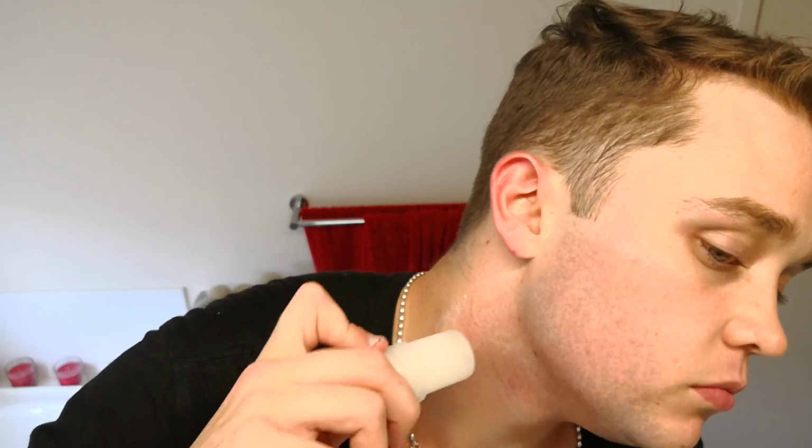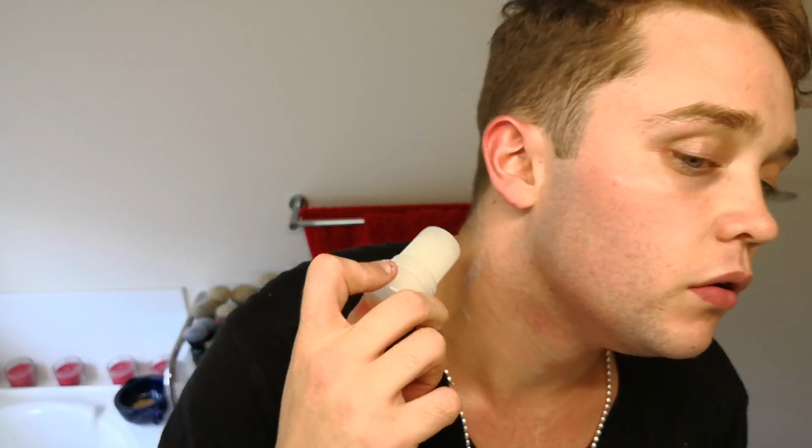Very nice alum. Not as much sting as I thought there was going to be. I had probably 3 or 4 weepers on the neck. Not a bad sting at all, really. Very nice. Come on, stop that blood. Stop it. All right. I think that's just about everything. Beautiful shave. A lot better than I thought it was going to be.